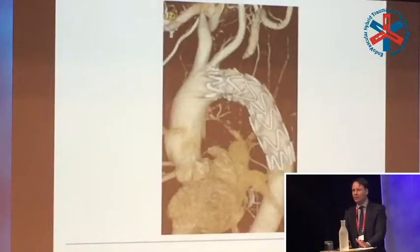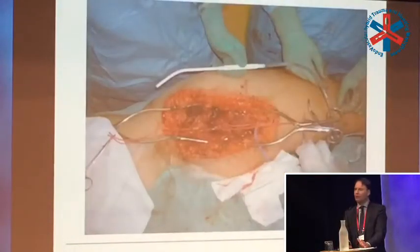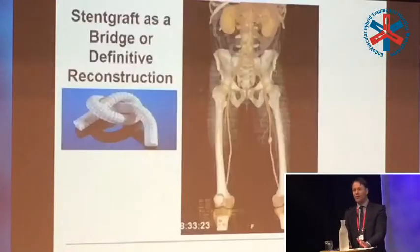Stent grafts are moving in. We have a lot of experience worldwide with stent grafts for aortic injuries in the proximal descending aorta, but stent graft for injuries like this could also be possible in selected cases. This is a stab wound to the thigh, with a quite extensive incision just to put in the interposition graft. In selected cases, maybe stent graft could be possible.